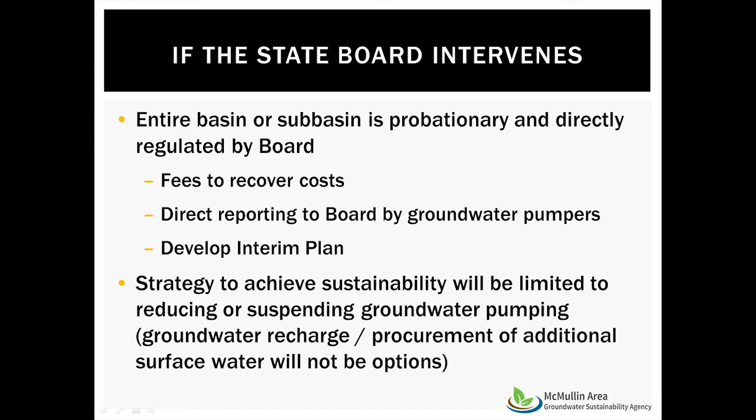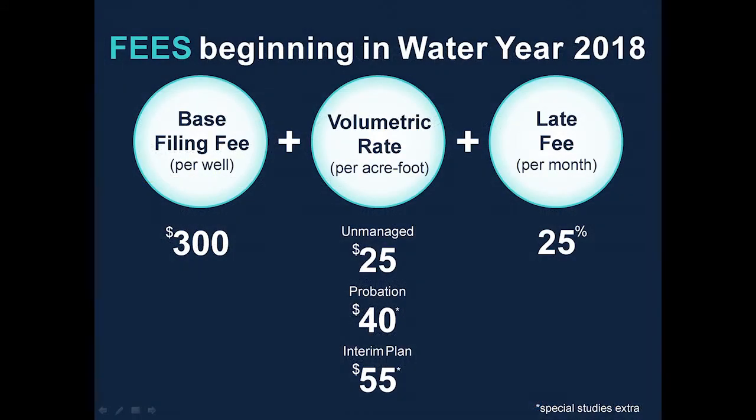Generally speaking, the strategy to achieve sustainability in that interim plan will be limited to the reduction or suspension of groundwater pumping within the region. Groundwater recharge or procurement of additional surface water will not be options at this time. This slide shows the fees which have been published by the State Water Resources Control Board that they can begin levying in 2018 if they have to step in and become the interim GSA. Again, the McMullin area GSA has filed their paperwork with the state, and we don't believe that there is any risk at this time that the state will come in and become the interim GSA. However, for information, we wanted to put this in front of everyone within the GSA.